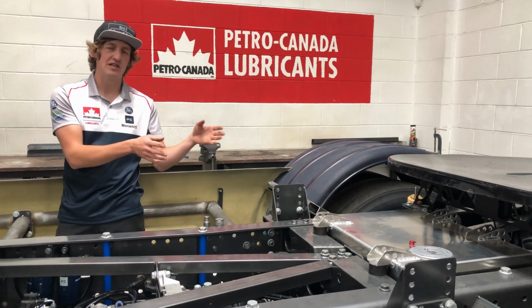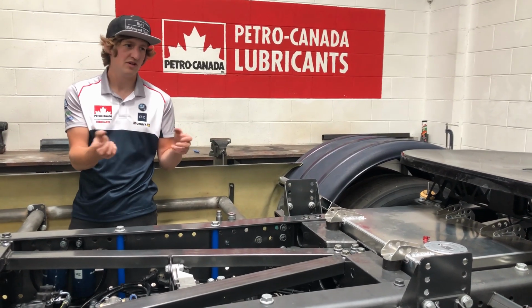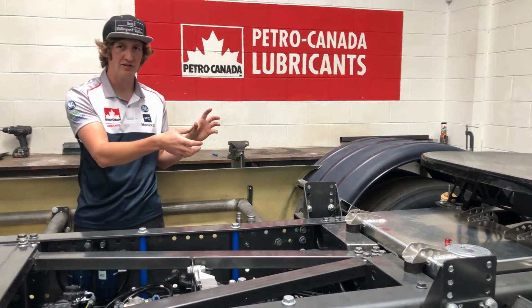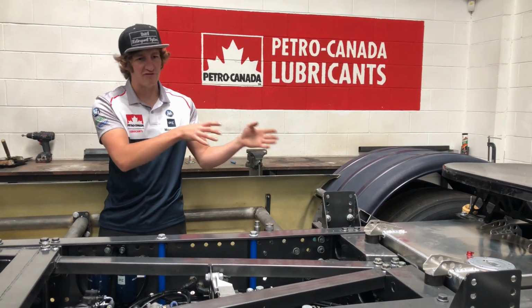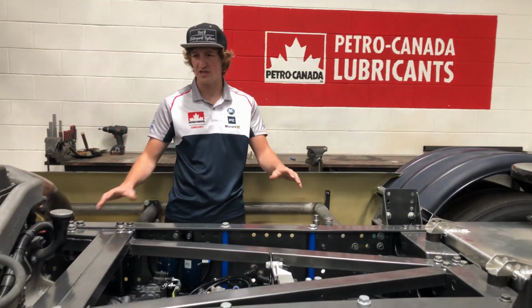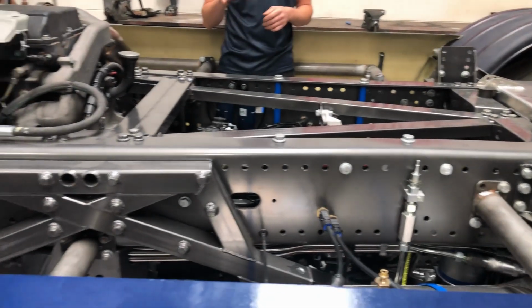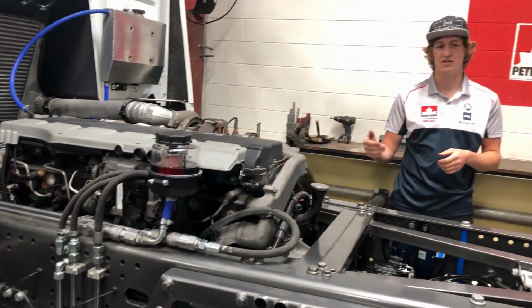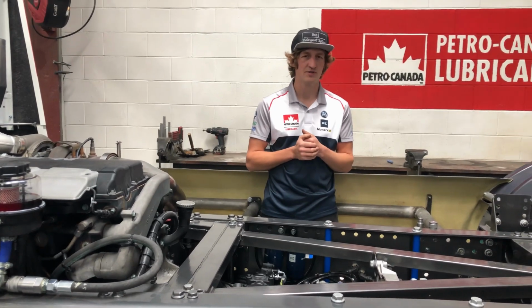The differential is a spool diff, which means that it's 100% locked, so the wheels don't move independently. So to get it round the corner, we have to construct this subframe that you can see. We build it all ourselves, and this is to take the flex out of the chassis so we can engineer the truck to go fast around the corners.